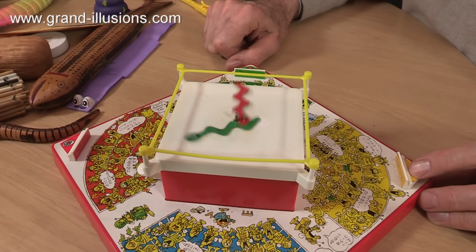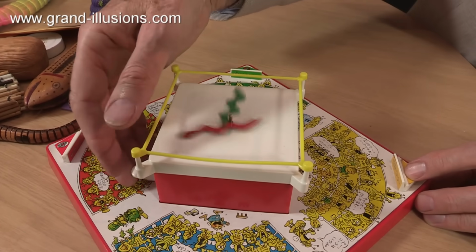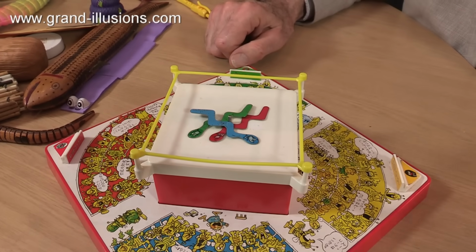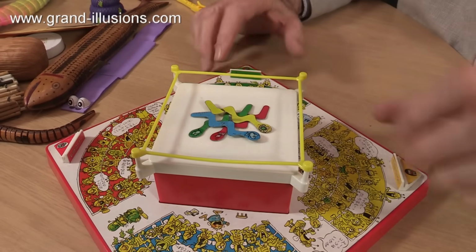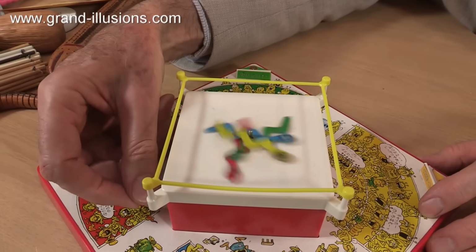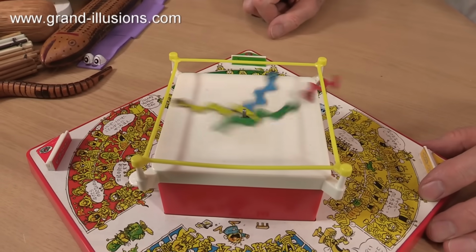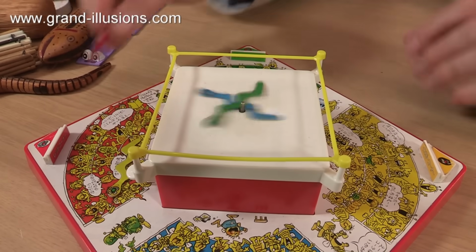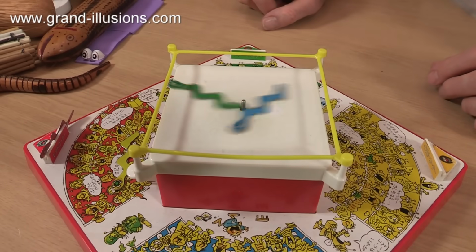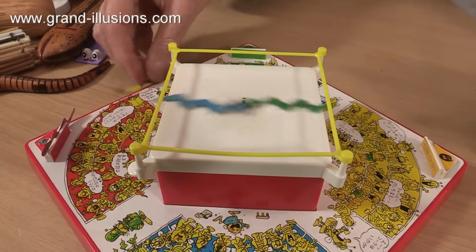I find it sometimes stabilises a bit too much with just 2, so let's put in a couple more. There's a blue snake from the blue corner, and a yellow snake from the yellow corner. And let's see what that does now. Now, we've got a whole bunch of snakes here. Turn it on. Oh my goodness, look at that. Oh, look, the red's been kicked out. He's lost. He's the first out of the ring. Oh, I think the yellow's gone as well. Yep, the yellow's gone as well.